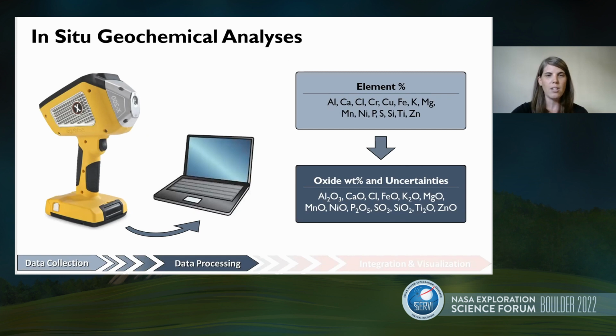After we analyzed all of our data, we needed to process this. So what our handheld instrument displays after an analysis is mostly an element percent. So the percent aluminum, percent silica. You know, this is kind of hard. It's not the way that most of us geologists learned to interpret geochemical data. And so one of the primary goals in taking the exported data off our instrument is to convert that into oxides so that we're able to visualize and interpret this more easily.